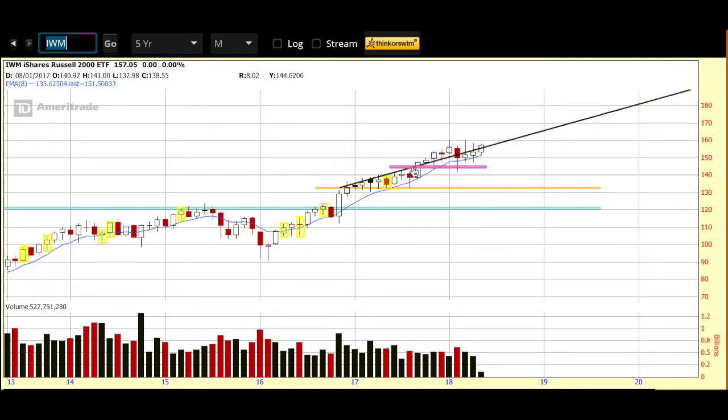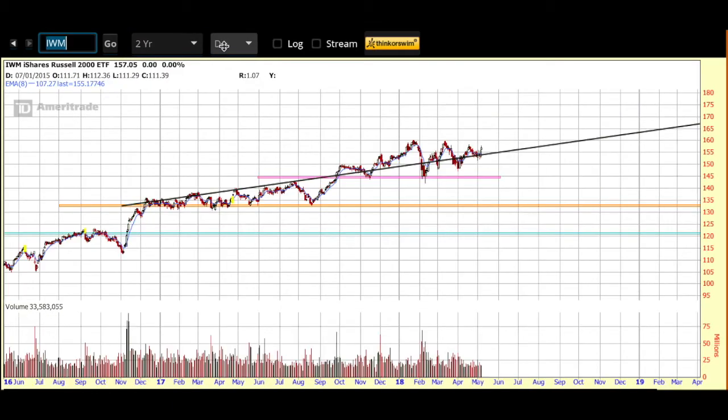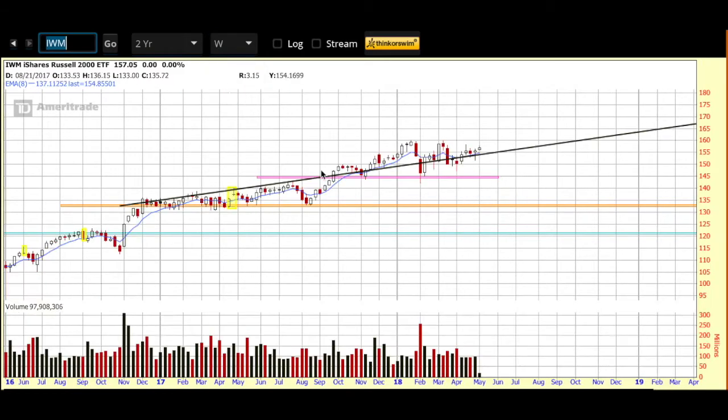It stayed up above my black diagonal line until February, where it came below. So it's been struggling. You can see the black diagonal line struggled February, March, April. Will May be the month that finally gets us back over in a clean way with a fully bullish candle? We will see. I'm going to move it away from the 5-year monthly to the 2-year weekly, so you can see how price is behaving.